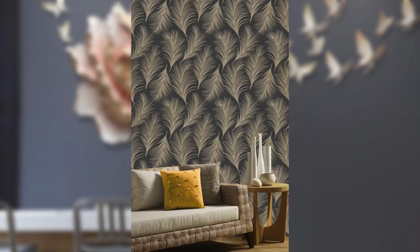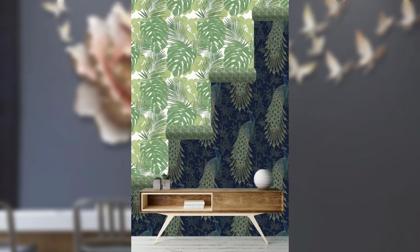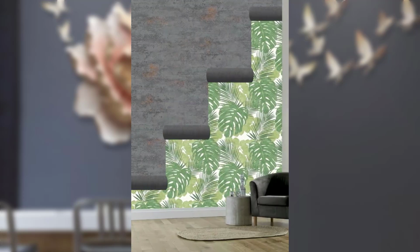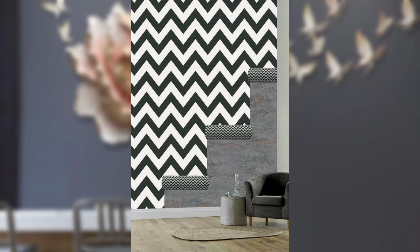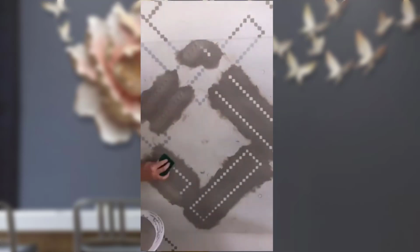Idea number 9. Temporary wallpaper. If you are not ready for a long-term commitment, try temporary wallpaper. It's an affordable way to add patterns and colors to your wall without the hassle of traditional wallpaper.